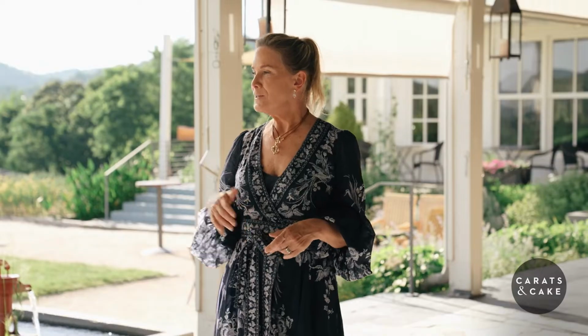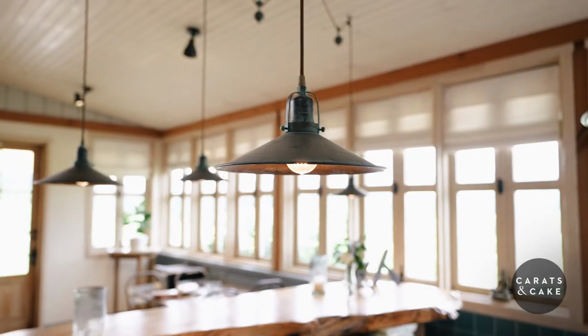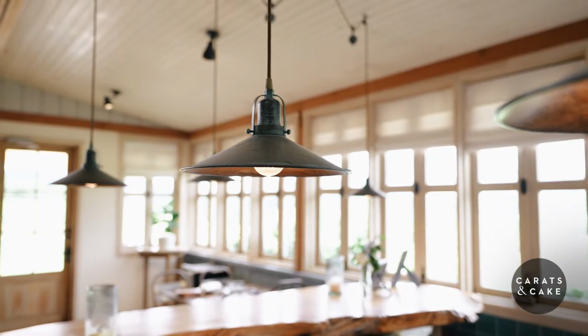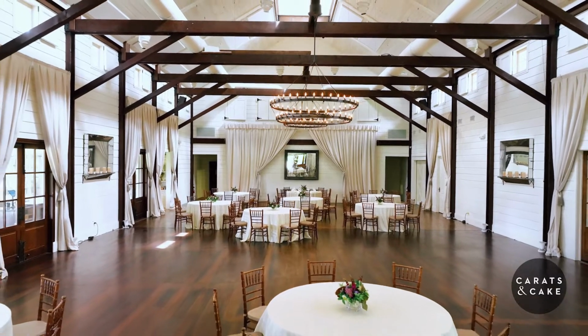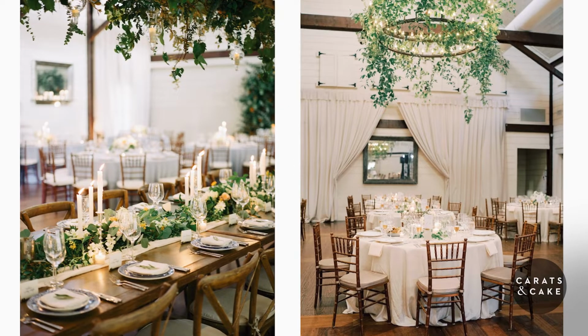And then we have cocktails, we have them here, we have them inside in the tasting room, and then we close the shade so you can't peek into the granary, and then at the big moment, the doors open, the band is playing, and your party begins.